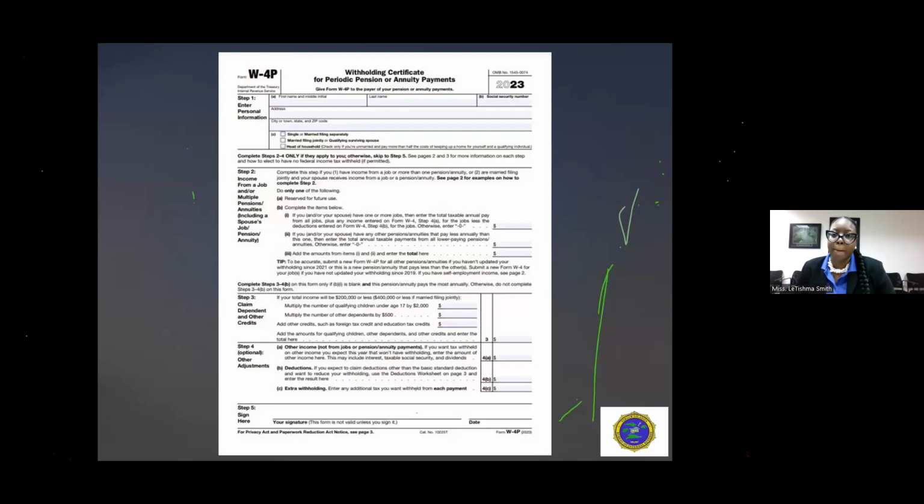What about the monies that were given from the government for prior service, retro? Do I put that money on here? No, no, no. Okay, thank you.